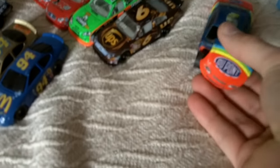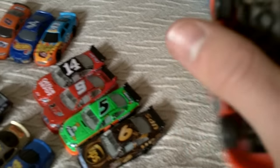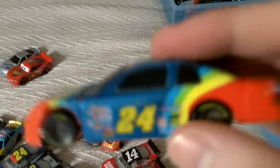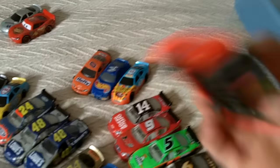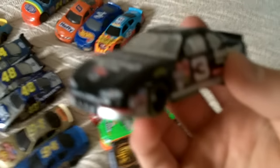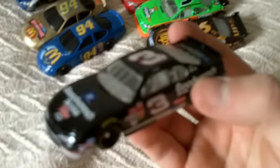We have the Mega Block Jeff Gordon. Oh, this was his rainbow scheme. I remember getting this way back. This doesn't have a date, I bet, but this is old. What does that look like? 98? 99? Maybe 2000? Dale Earnhardt. I got this for a dollar. Or my brother, this is actually my brother's. This was a dollar at Shopko, if you can believe it.